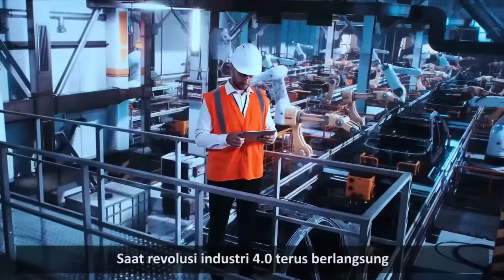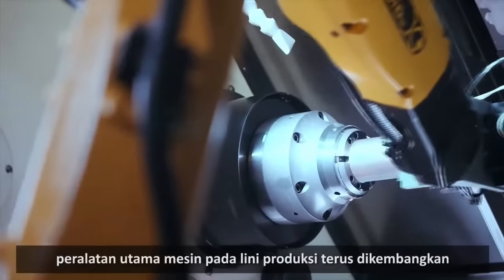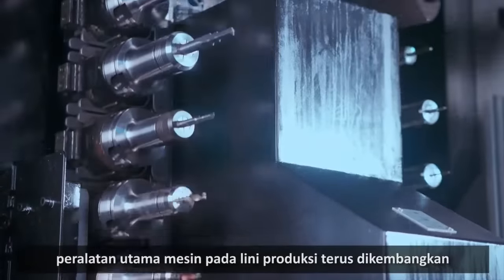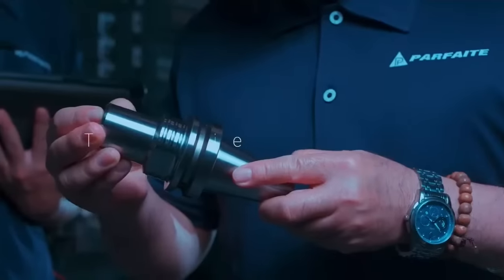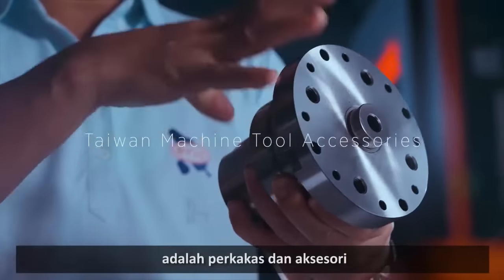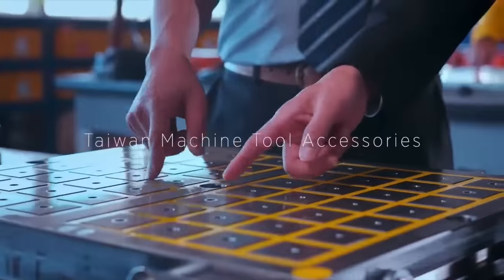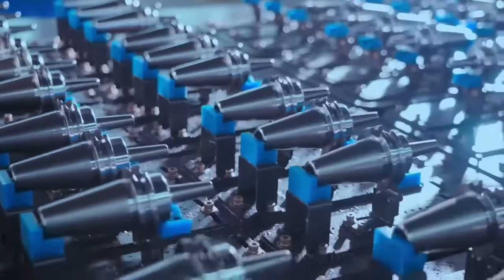As the Industry 4.0 revolution continues, the key machine tools on production lines are constantly evolving to achieve greater automation, efficiency, and precision. One of the critical issues in this transition is tool and accessory, an area in which Taiwan's machine tool makers are unsung heroes.